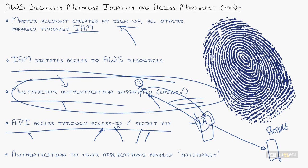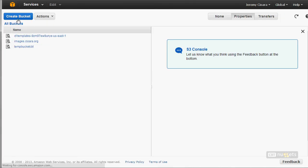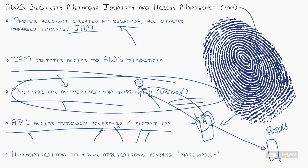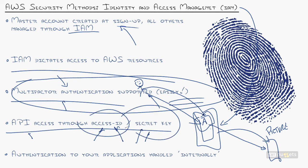And IAM even makes it easier because you can assign roles. I don't know if you saw it in this console right here. Let me get back to it. But IAM allows you to define roles which dictate certain services that a server can have access to. So you might say, well, this server has access to the picture drop, so that way you don't even have to worry about this access ID and secret key and changing it and rotating it. It's all done for you in an automated way so that when somebody accesses this, it automatically, securely grants that server access to store stuff in the picture drop.